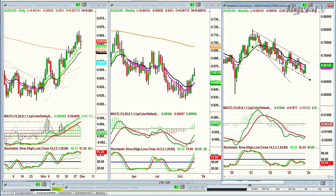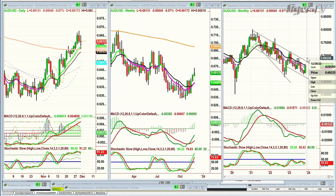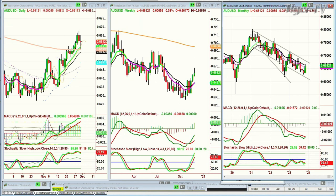There's a chance that the Australian dollar, trading at 0.6614 right now, if it starts at any point in the next, I'd say, probably by the first or second week of January, trading above 0.698, I'd prefer to see it at 0.70, that's a big trend change. Right now, it's still in the lower lows and lower highs.